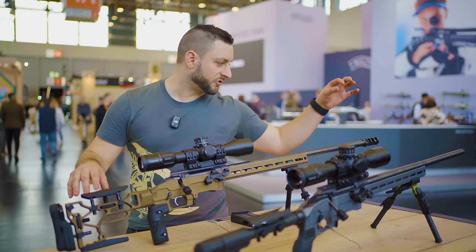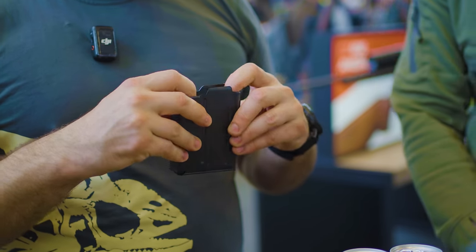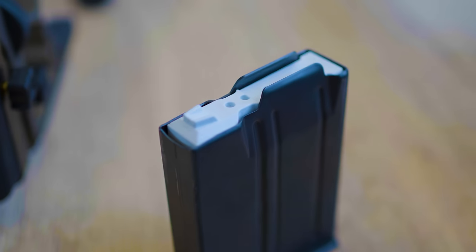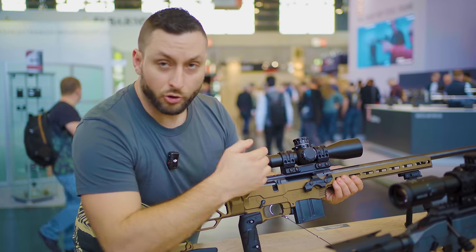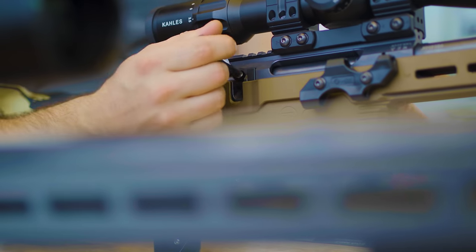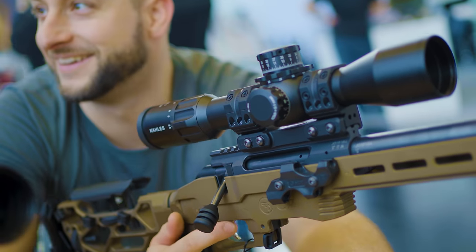This version comes with their muzzle brake and it uses ACIS mags with their custom follower, which they guarantee is 100% reliable. Even if you load it up, you're empty and you just load one round, you chuck it in and it will load. The accuracy guarantee is 0.75 MOA or better.